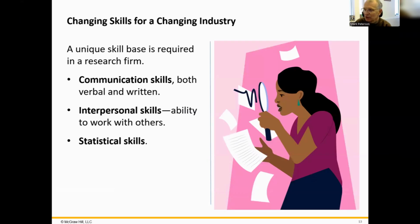For those that work in the research industry, communication skills are important. Also, interpersonal skills. The work is very people intensive, and so you're questioning others, you're working with others, scheduling with others. So it really requires people that want to see personal relationships work. And then finally, statistical skills.